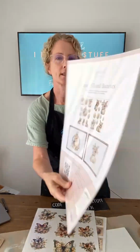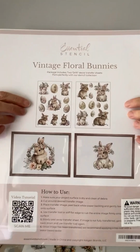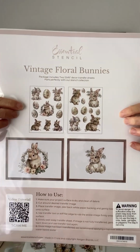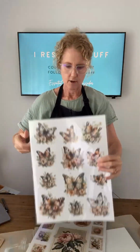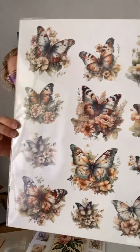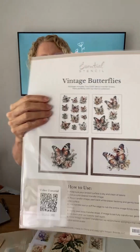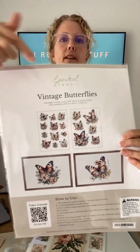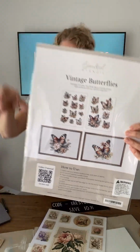Now, each one comes in 2 sheets. I'll be opening some of these later so that you can see them. You can see there's some larger bunnies, some smaller ones, small eggs, large eggs, all sorts of designs on that one. And there are the vintage butterflies. Here's a close-up of that side. These are the smaller ones, and then there are some larger butterflies and spring flowers on that sheet over there. So we'll be using some of those.